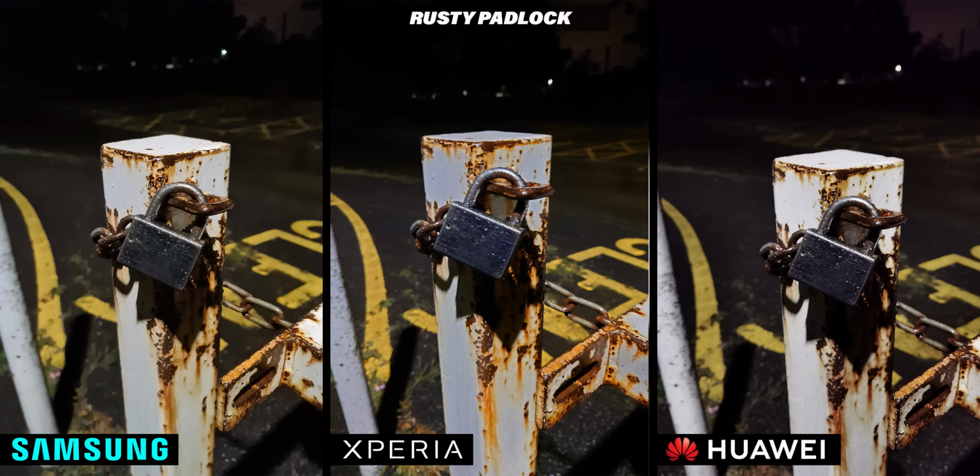And now if we look at the Huawei P40 Pro photo, overall a great image, slightly more contrasty and darker in the shadows than the other two, and you can see that where the shadow of the padlock is on the actual post itself, we're losing a bit of detail there in the shadows, but overall detail was fantastic. But this one might be a win for the S20 Ultra. Let me know what you think, and let's move on to a very low light selfie shot.